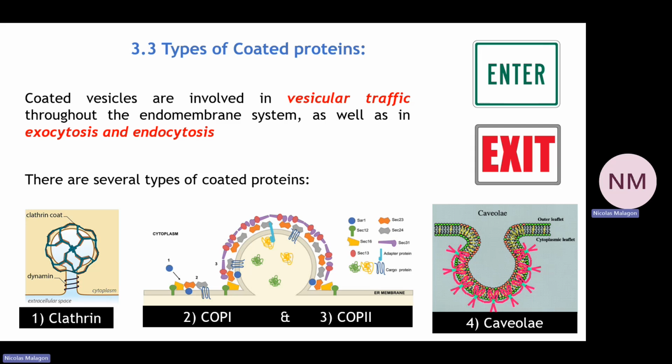Here you can see a diagram of the clathrin. Here you have a protein called dynamin, that is the one that cuts the vesicle. And here you have the clear protein coat that will help this vesicle go to specific locations in the cell.